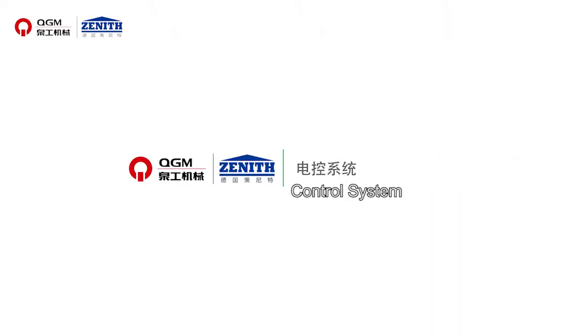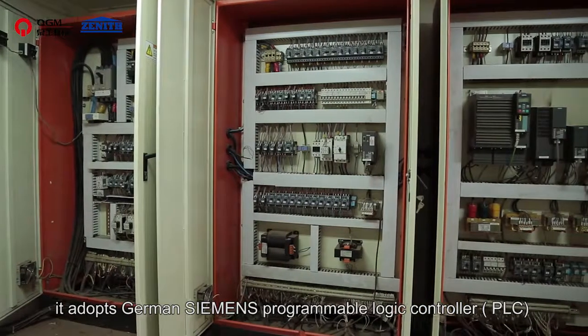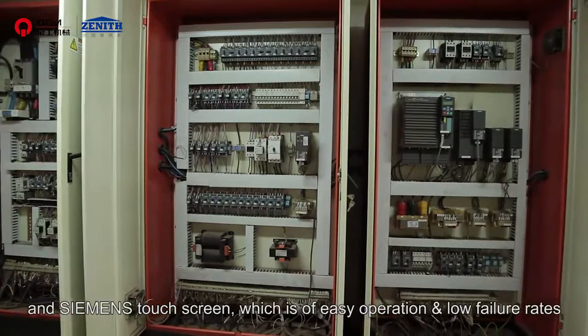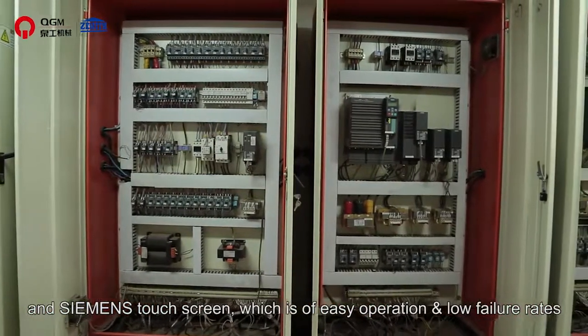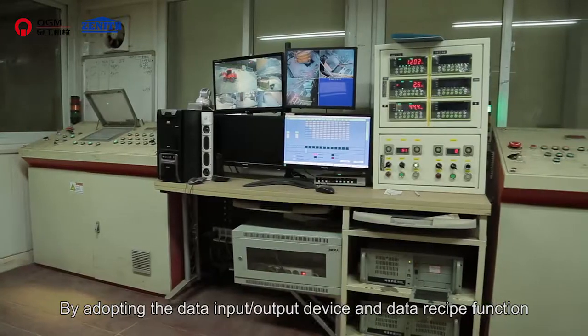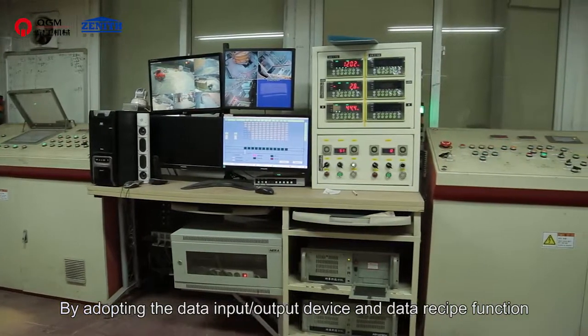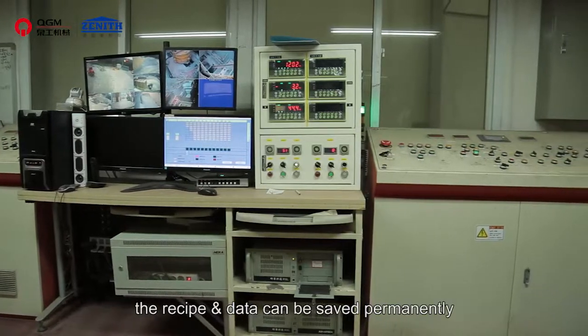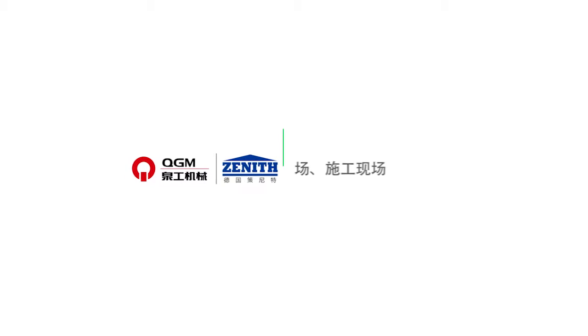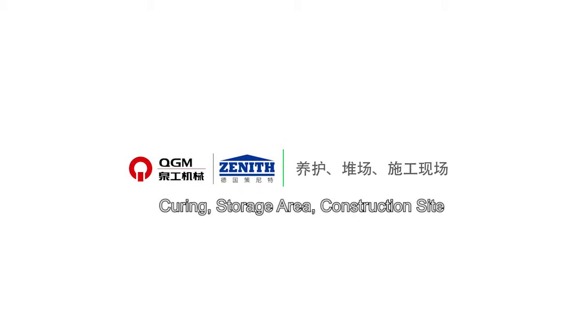Control system. It adopts German Siemens programmable logic controller PLC and a Siemens touch screen, which is of easy operation and low failure rate. By adopting the data input, output device and data recipe function, the recipe and data can be saved permanently.